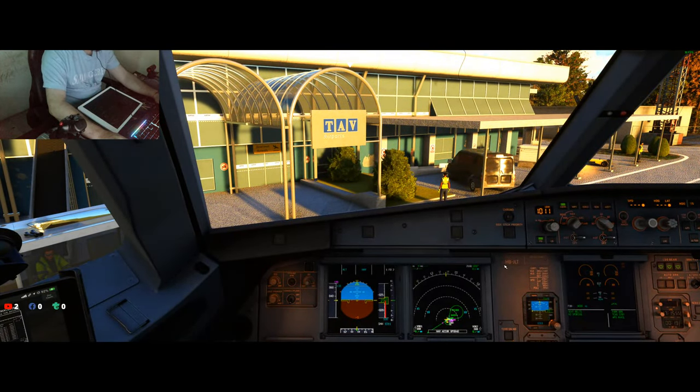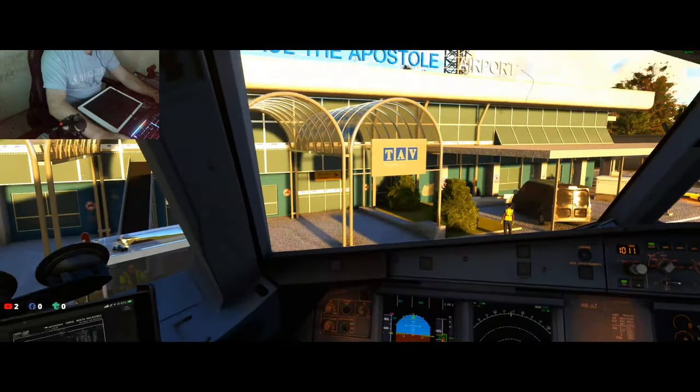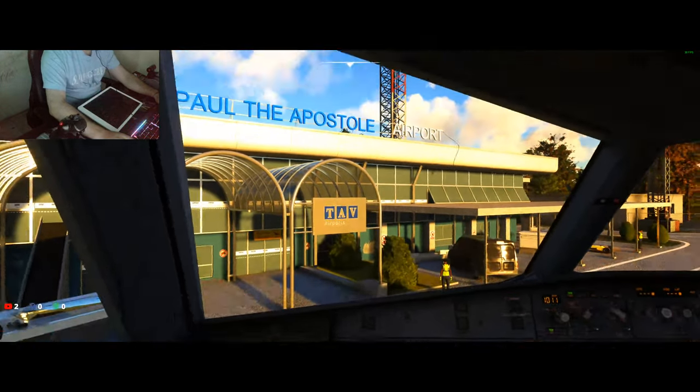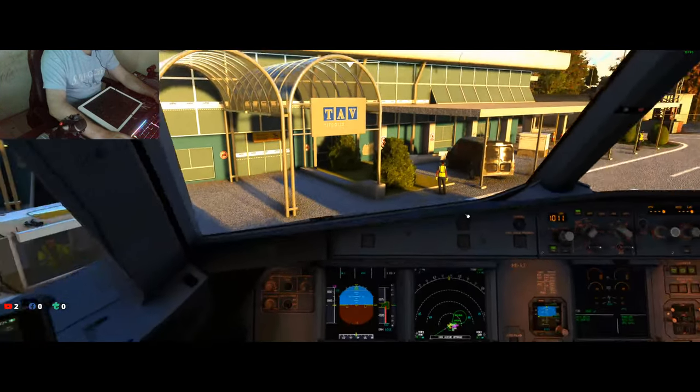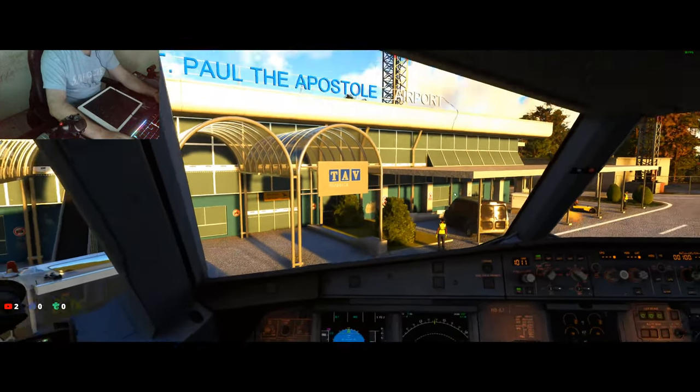Ohrid is in my country. I live in Macedonia. It's the second airport after Skopje, the international airport. Mostly Visair is flying from here.